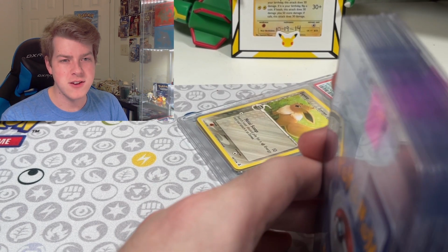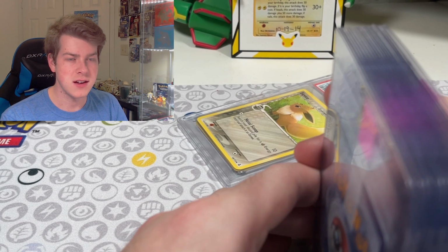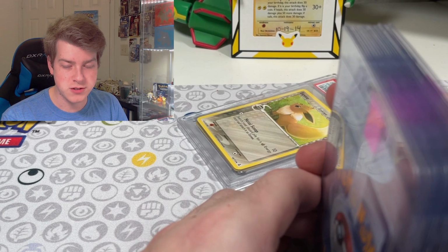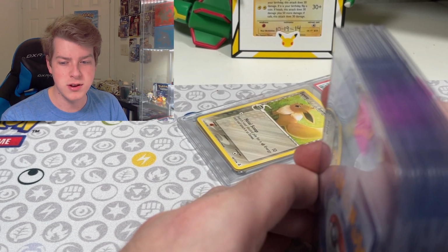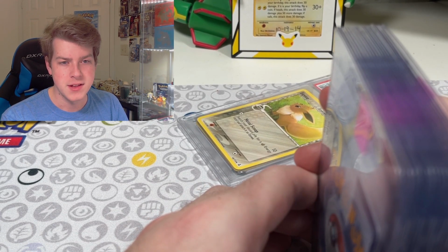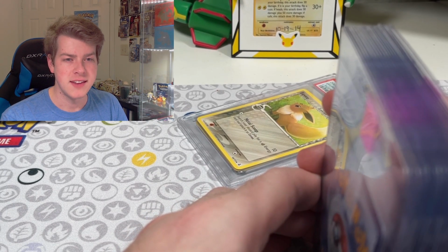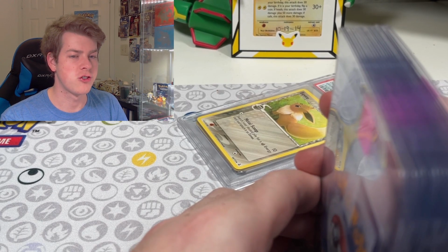Trainer galleries, I think there's enough of them out there. Obviously collect what you like. Don't listen to me. This is not financial advice. It's collecting advice to an extent, but I don't know. With trainer galleries, there's so many. The yellow bordered cards are worthless because there's just so many out there.